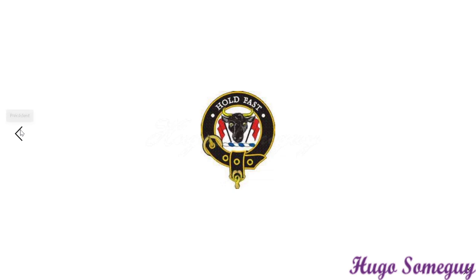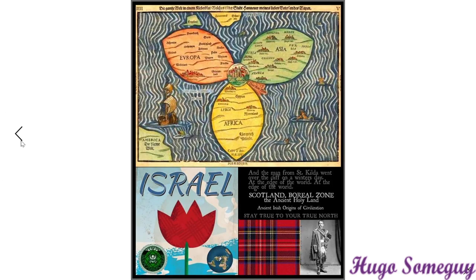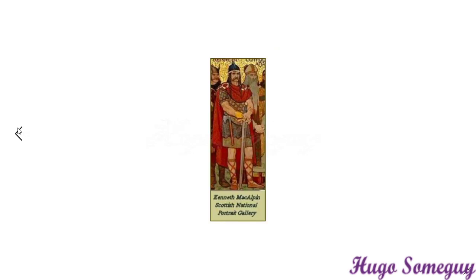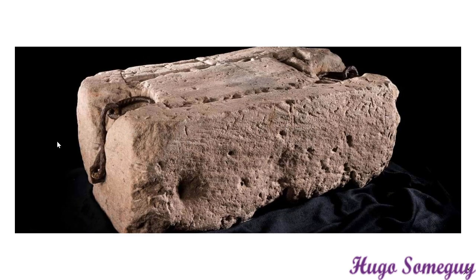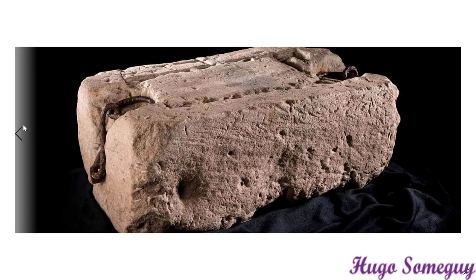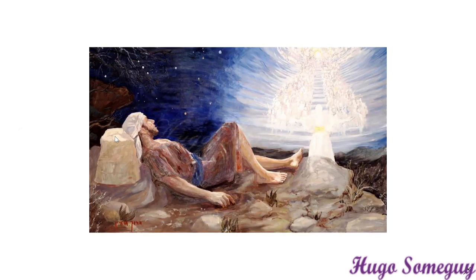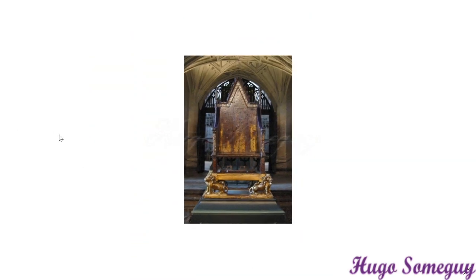This is the MacLeod, the Scottish tribe of Trump. Which, by the way, said that he was going to be president back in the, I don't know, 20 years ago, 30 years ago. But yeah, Israel, Scotland, holy land. This is the fake one. This perhaps is real. This perhaps is a petrified wooden box with stuff inside. Yeah, perhaps he used it to rest his head. And this is the lions to the throne.